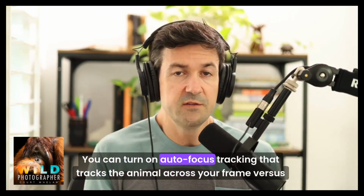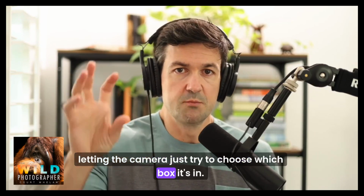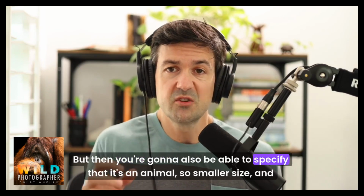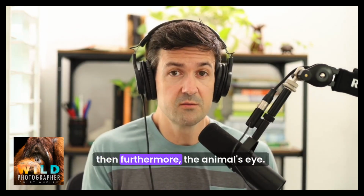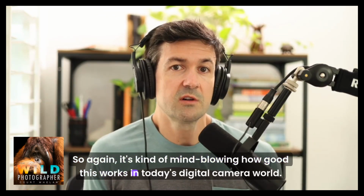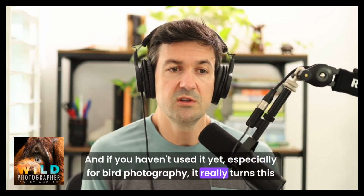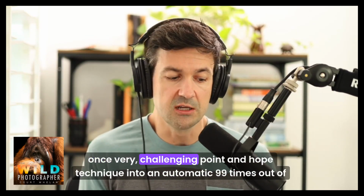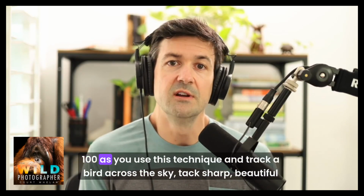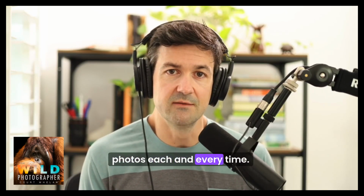You can turn on autofocus tracking that tracks the animal across your frame versus letting the camera just try to choose which box it's in. It's actually going to track it actively as it moves. Brilliant thing. But then you're also going to be able to specify that it's an animal, so smaller size, and then furthermore, the animal's eye. So again, it's kind of mind-blowing how good this works in today's digital camera world. And if you haven't used it yet, especially for bird photography, it really turns this once very challenging point and hope technique into an automatic 99 times out of 100. As you use this technique and track a bird across the sky, you get tack sharp, beautiful photos each and every time.